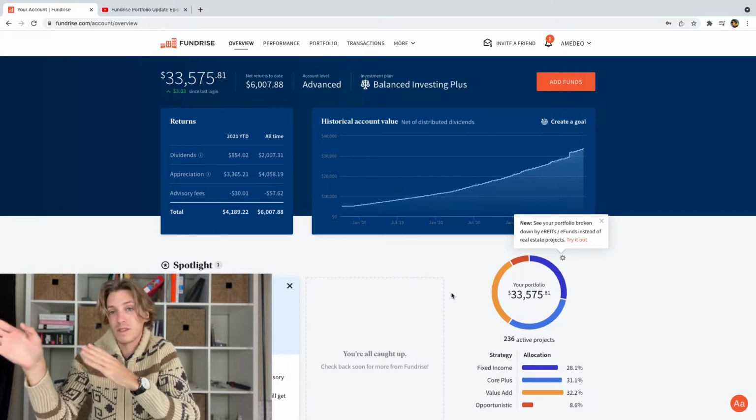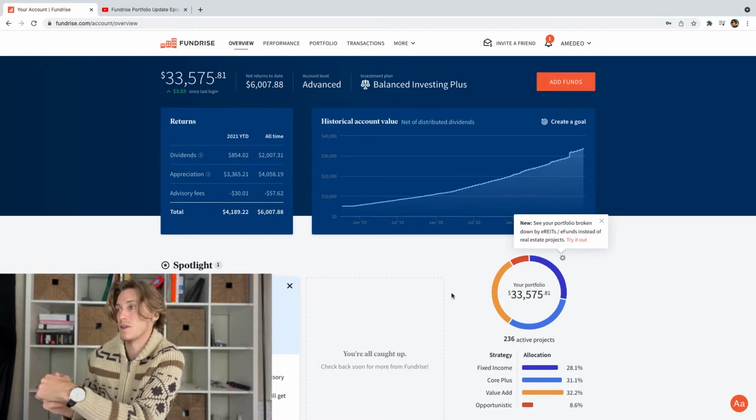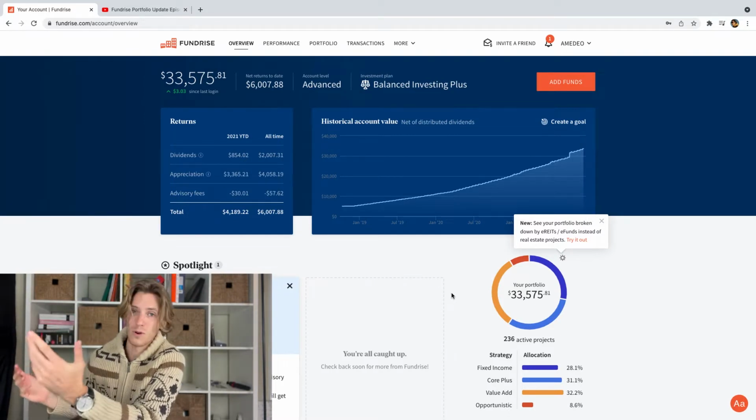I've been seeing $3 every single day at least for the past 2 weeks, so I believe this will be the new standard of daily returns, and it will only go up from here on. Of course, we cannot predict the future.